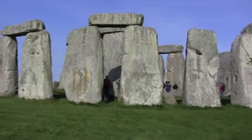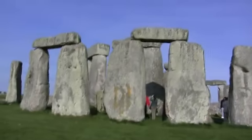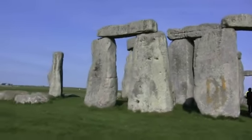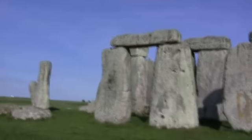As this video circles the stones, several of the larger carvings and symbols will be highlighted with a red circle. These are not the laser findings. These are just an example of a few of the larger symbols that were carved into the stones over thousands of years.